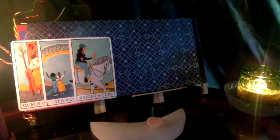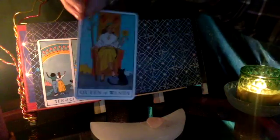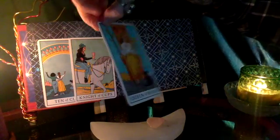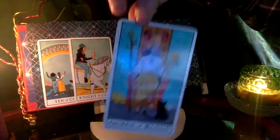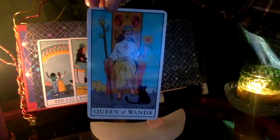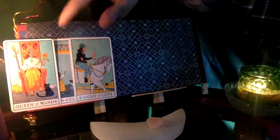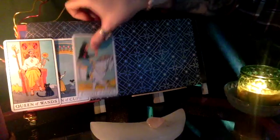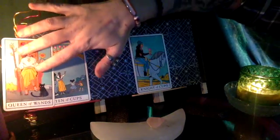So first of all, the Queen of Wands. The wand suit of the tarot deck is fire, and the Queen of Wands is a very passionate, outgoing, courageous, charismatic type of person. So that's why she's one of my favorite cards of the deck, because she's everything that I am not. She's everything that I aspire to be. So that's a very positive card.